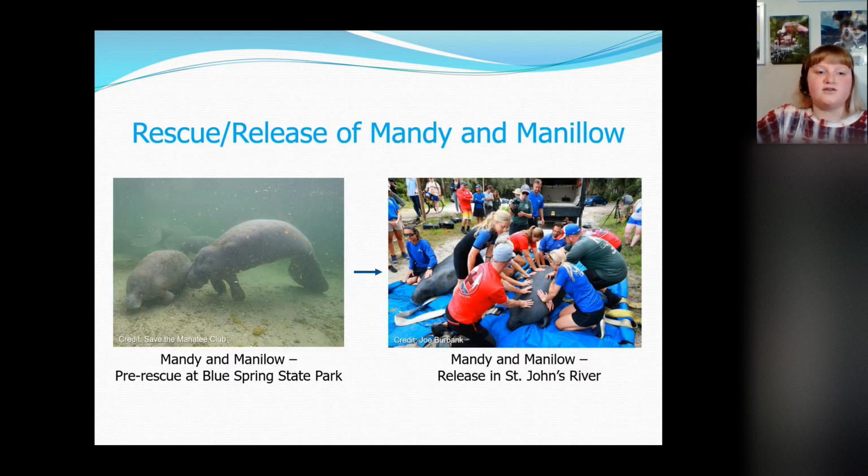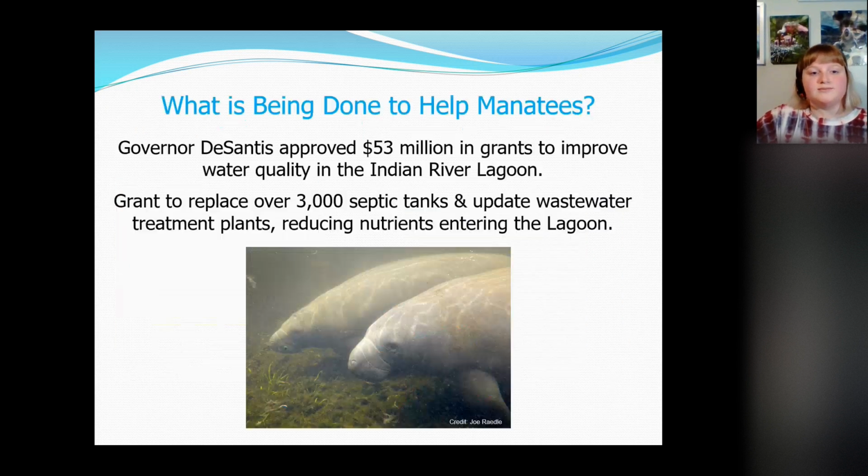So this is the rescue of Mandy and Manillo. They are a mother and calf pair that were seen on our cameras at Blue Spring State Park. And the mother, you can see here, she is skinny. You can see her head, and this is what a thin manatee looks like. They were actually rescued as a pair, rehabilitated, and then released back into the St. Johns River. So this is a good story of how the MRP has saved these animals.